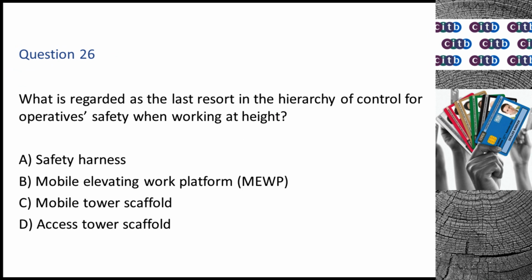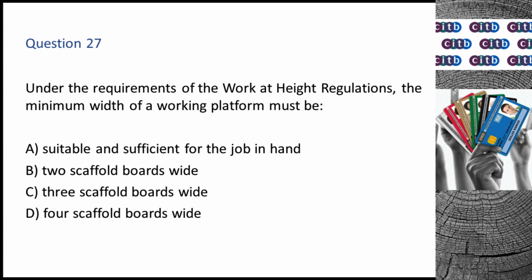Question 26. What is regarded as the last resort in the hierarchy of control for operative safety when working at height? A. Safety harness. B. Mobile elevating work platform, MEWP. C. Mobile tower scaffold. D. Access tower scaffold. The correct answer is A. Safety harness.